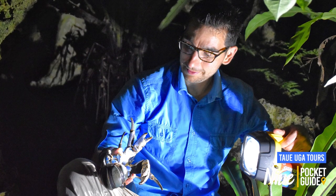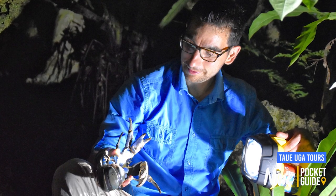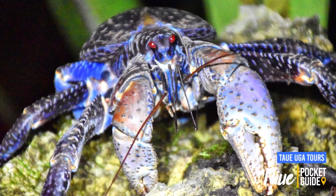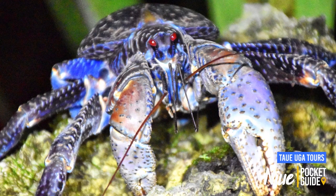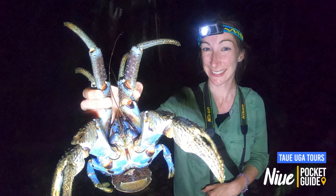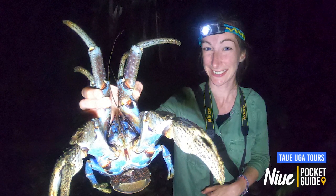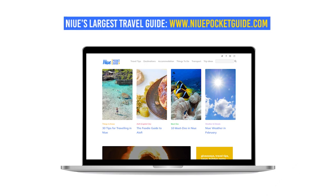If you like to stay up late and party all night, Niue may not be the right place for you. However, there are some fantastic night activities to do in the country. First up, Niue is one of the newest world's dark sky reserves and has fantastic stargazing opportunities. But there is also Toe Uga Tours. It's a fantastic tour where you will be able to join a local in hunting for Uga crabs, which are those gigantic blue crabs. You can learn more about the life cycle of those amazing crabs and how to spot them in Niue on niuepocketguide.com.